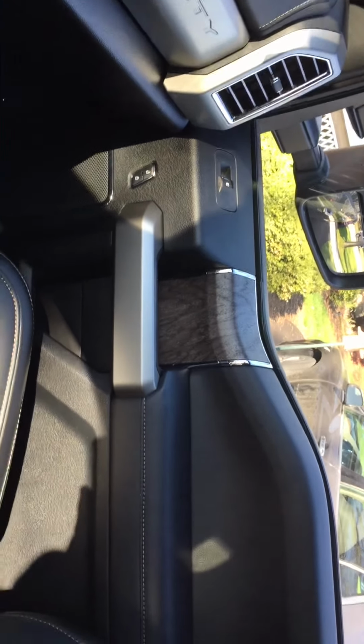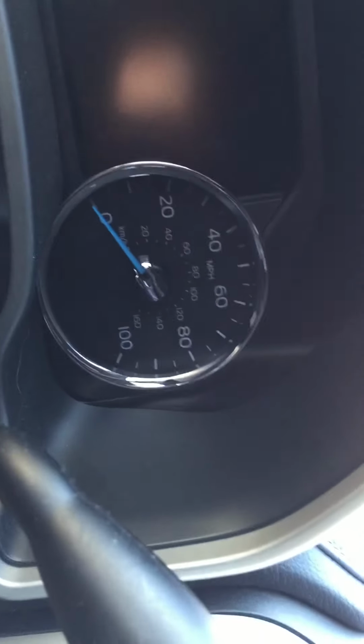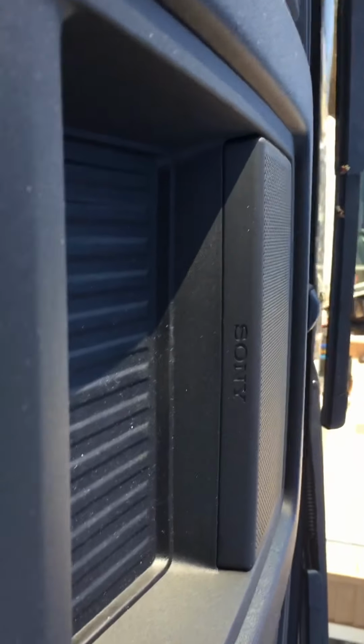We usually share cars, but the blue truck is old and wasn't safe, so we had to get a new truck. Look, it has this, and it's blue this time. So it's a 2017, and it shows you Sony right there. That's your Sony, and it has Bluetooth.